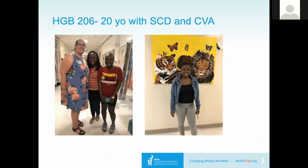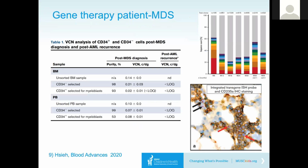This is one of our patients who is in group C. This is her on the left at 2 months after transplant with our gene therapy team and all of our colleagues in the sickle cell clinic who help us take care of these patients. And that was her at the end at her first 1-year follow-up appointment.